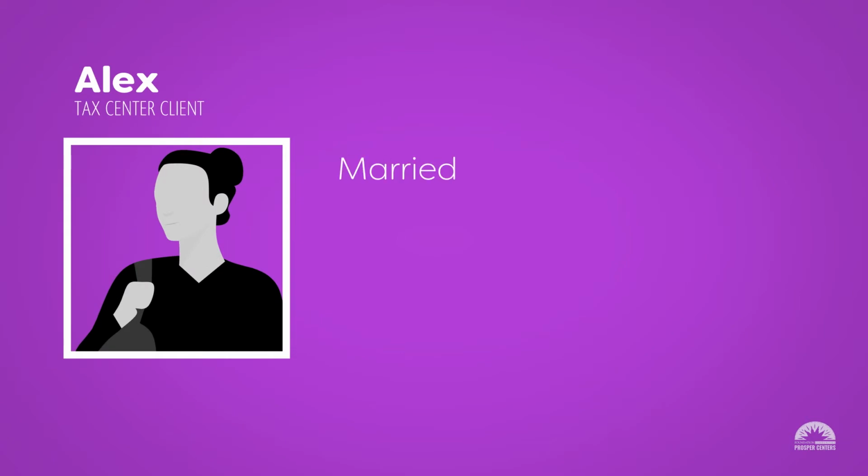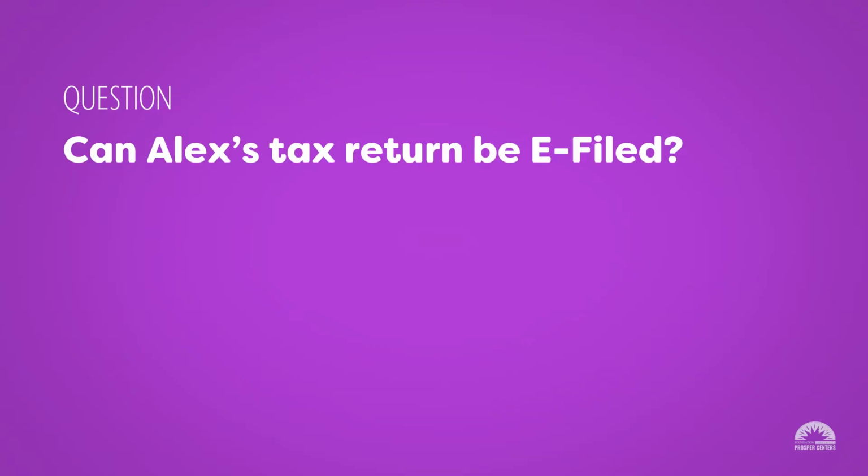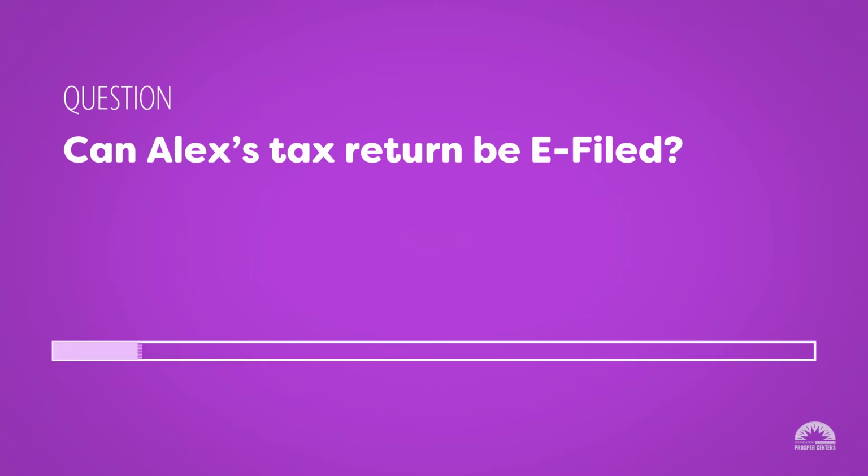Alex is married but has not lived with her spouse during the year and does not have any dependents. Alex will be filing her tax return with the filing status of married filing separately and is receiving a tax refund. Can Alex's tax return be e-filed?